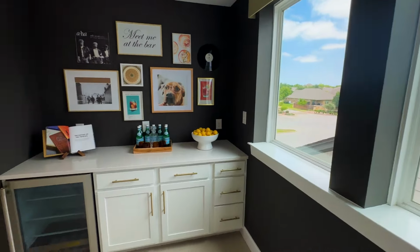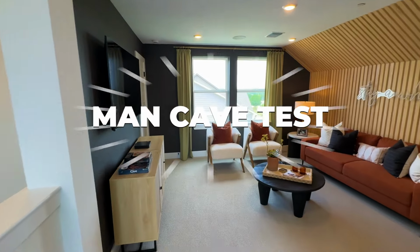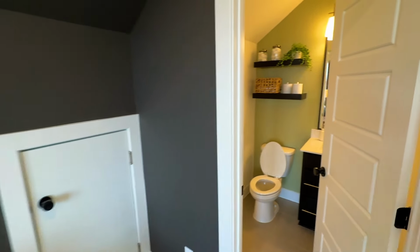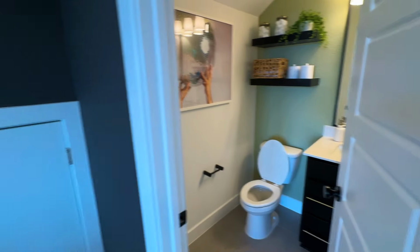Now, something to clarify here is that this third level is optional. You don't have to get that third level, right? So if you only want a 2-story because you don't want to go all the way up there, but I'm assuming there might be a potential man cave up there. Or who knows? Or another bedroom, but let's go check it out. Oh yeah. Is this a half bath or a full bath? This is a half bath. Okay, cool.